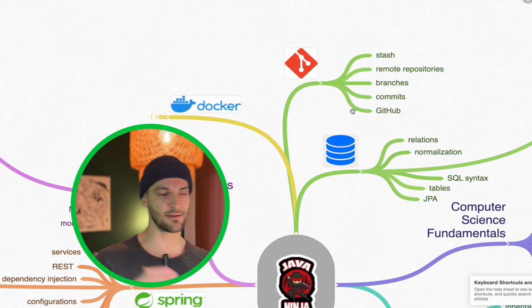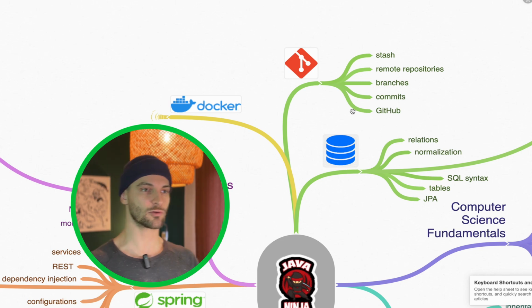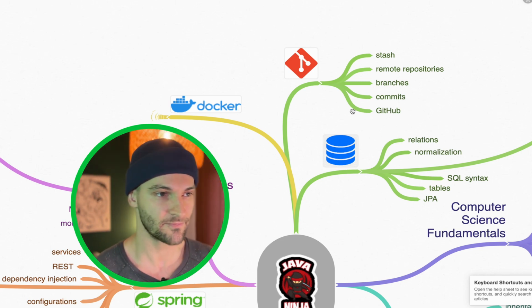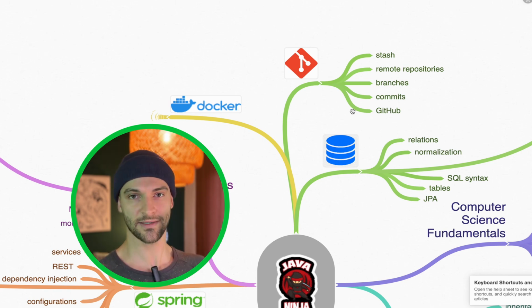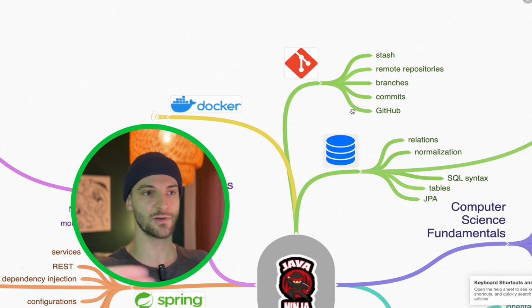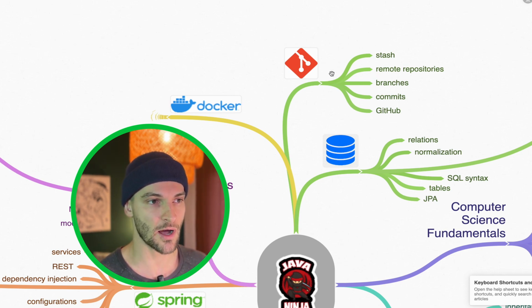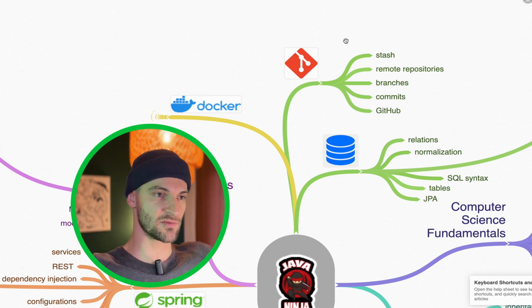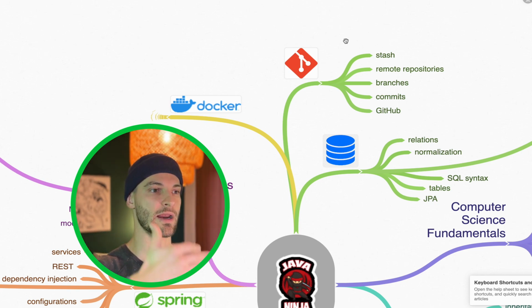Git is the main version control system, and version control is basically having different versions of your software. Software is code. It's written in text, right? And that code changes. So you have different versions of it. Git is nothing but a way of controlling that across multiple people, across multiple organizations in a very smart way.